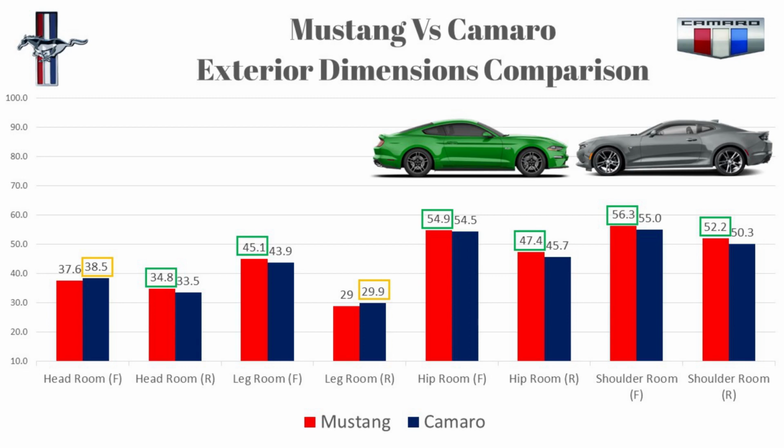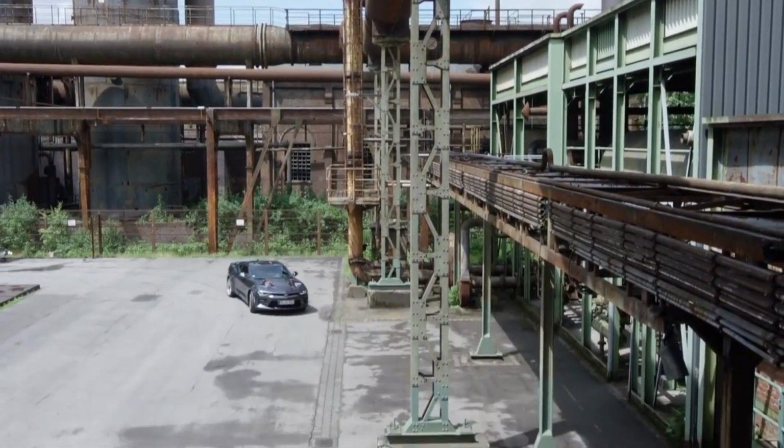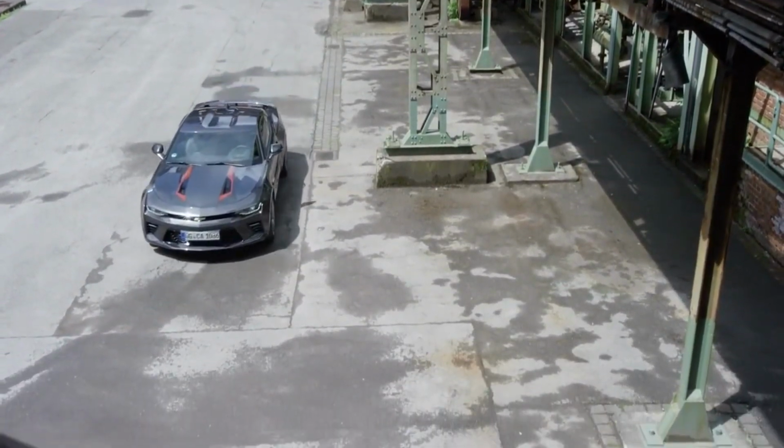Next, we're talking about miles per gallon. Yes, I know these are sports cars, but one thing to keep in mind is that these cars need to get efficient in order to stay alive.